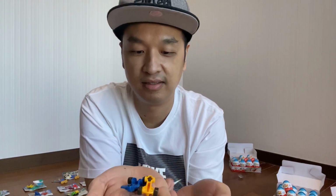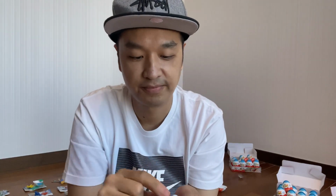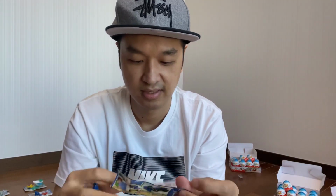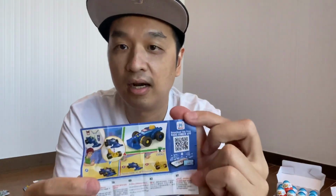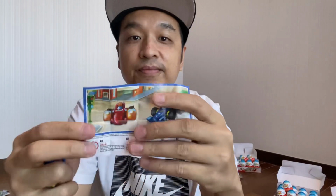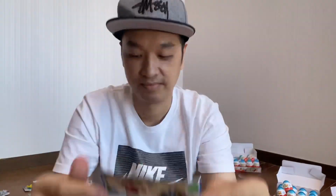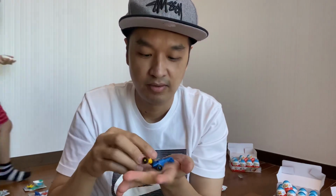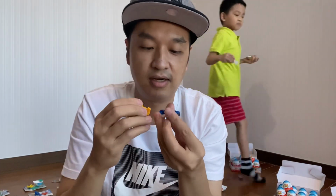Another car. It's another car. Yeah, I think the car is for babies. You're a baby. No, I am not. We are tired of getting this car. This is how it looks like.